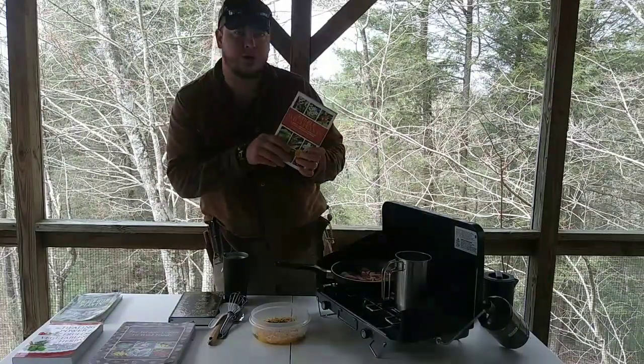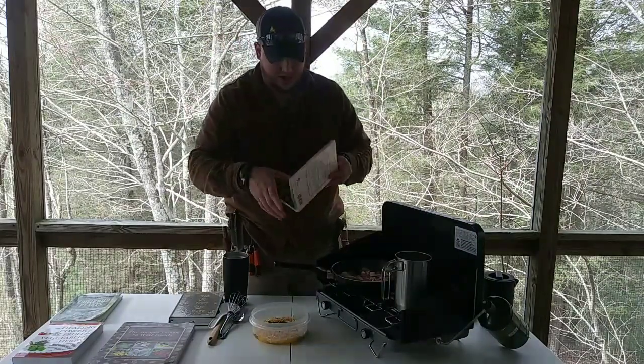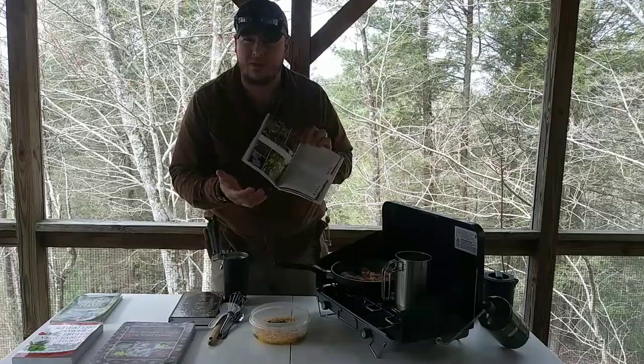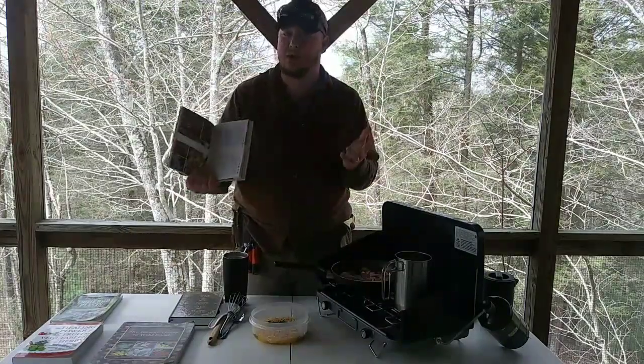Now, another book, Edible Wild Plants, a North American Field Guide to over 200 natural foods. I love this book too. I love it because of the little diagrams that it has on the side. It literally tells you what you can cook and when to do it. It shows you the time of year, the altitude, and what season these wild edibles will be around, so you can be able to locate them.